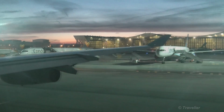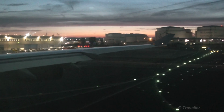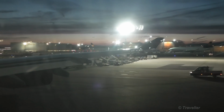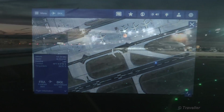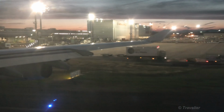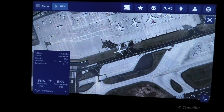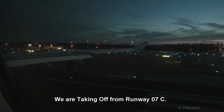Looks like the charter airlines over here. Condor. Bouncy here and there. Cargo planes over there. Cabin crew, prepare for departure. A little Lufthansa cargo there, and as I mentioned, I think it's an MD-8. Almost at the end now of the runway. Seems to be turning now. Looks like we'll go straight away. There we go.